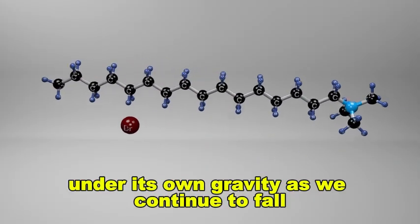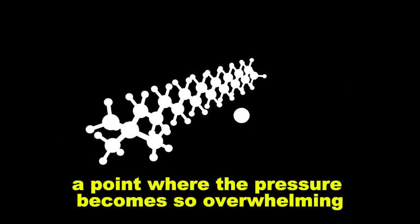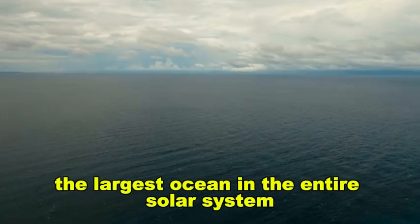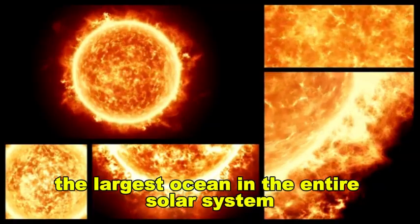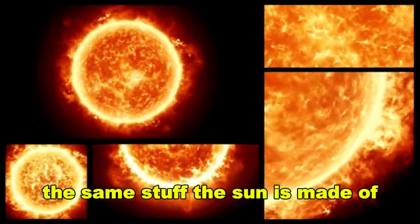As we continue to fall, we approach a boundary point where the pressure becomes so overwhelming that it fundamentally rewrites the rules of chemistry. We're about to enter the largest ocean in the entire solar system. The atmosphere here is mostly hydrogen and helium, the same stuff the Sun is made of.